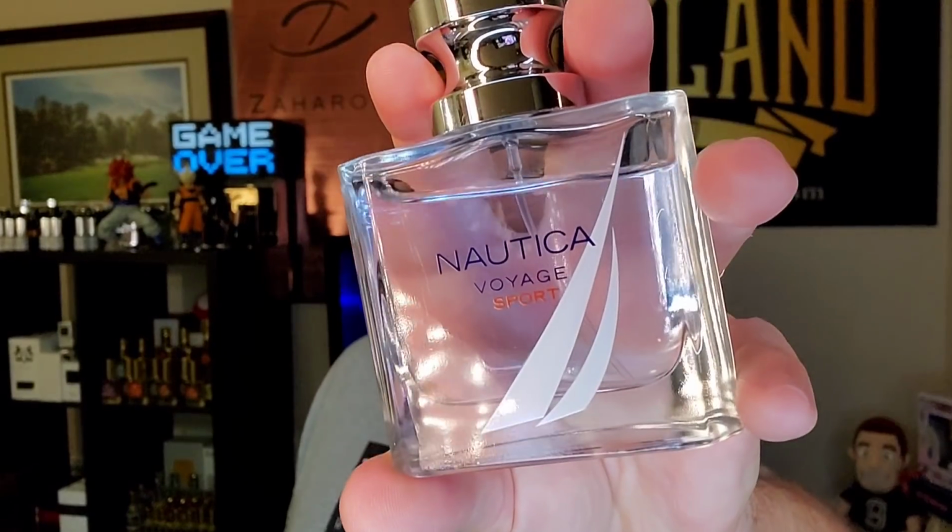And then when I got out the shower that night, one of my favorite Nautica fragrances is Nautica Voyage Sport. I still say, yeah, it's very generic. Don't get me wrong.